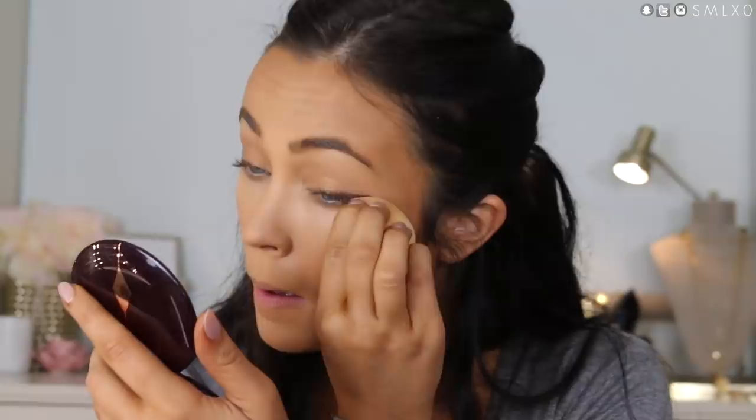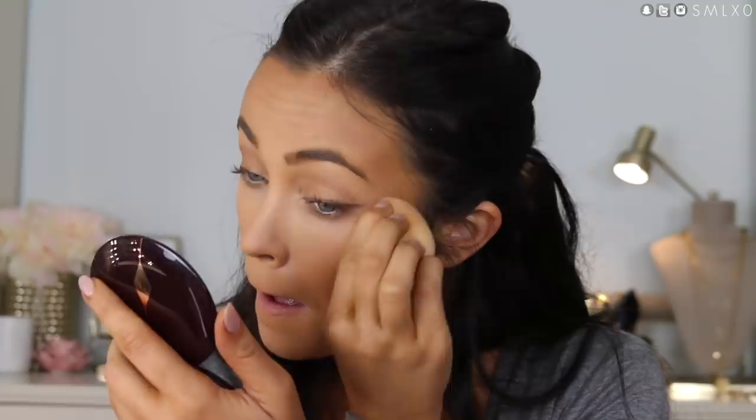So you just go like this. You could use a Q-tip too. But you just clean up the edge, then go back in with your blending brush and go over it. It creates a really soft wing. I wouldn't really try this with black because it might get messy, but that's what I do when I want that shape.